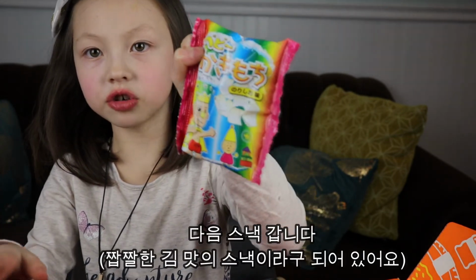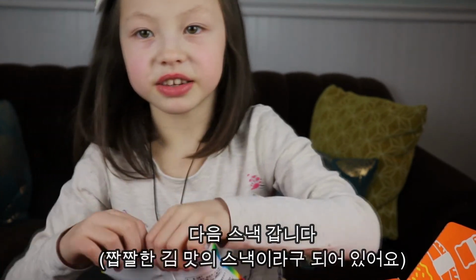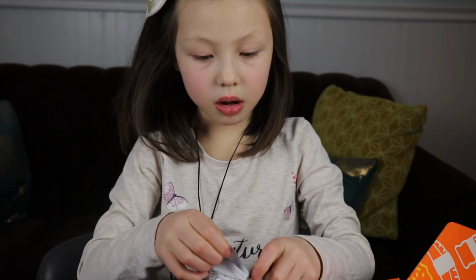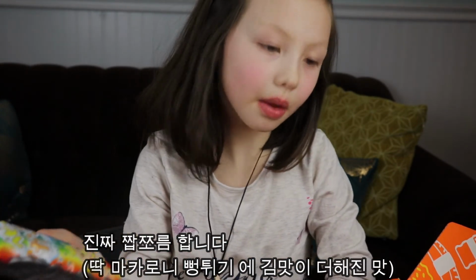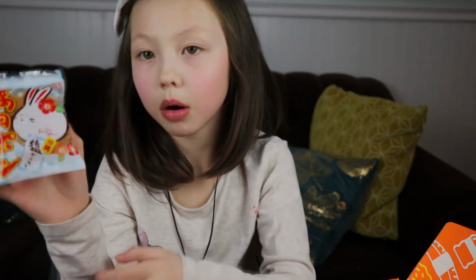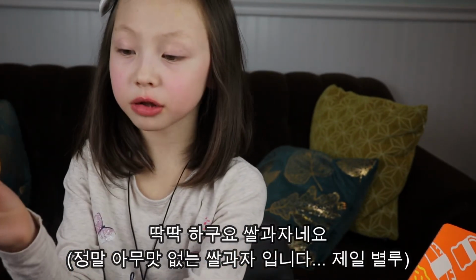We have a picture. It's salty seaweed puffs. Yes. Oh my god! Definitely is salty. It's the pancake. Oh, yum. Okay, so here we have it. It is a bunny thing. A little hard. Does taste like rice, but.